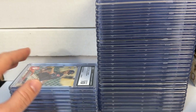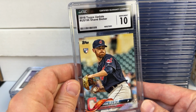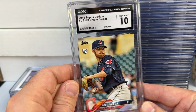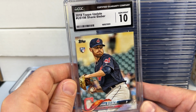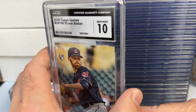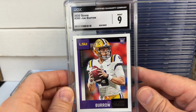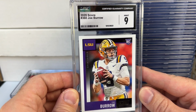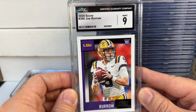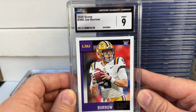All right, first off, we got a little stack here for my friend Nina. And these first couple are reholders. 2018 Topps Update in the new CGC holder. It's a Gem Mint 10. I believe these were the old labels, the old green labels. CGC, they have amazing slabs. The clarity is like no other. They have the feel of a PSA, maybe a little more sturdy, but in that size range. And the CGC flip itself is pretty solid.